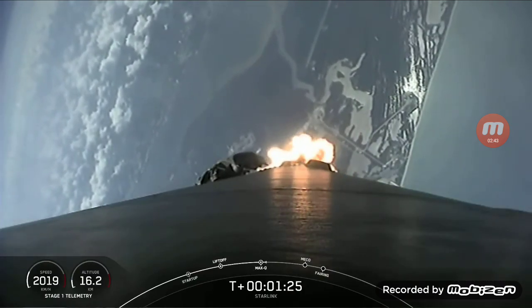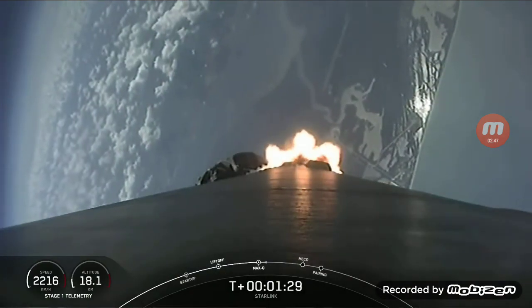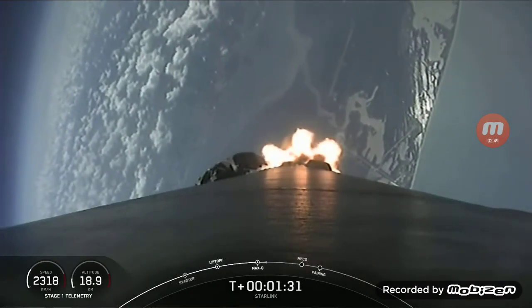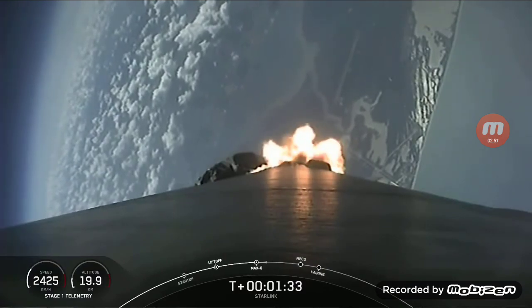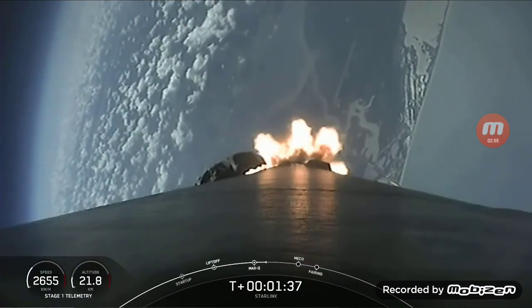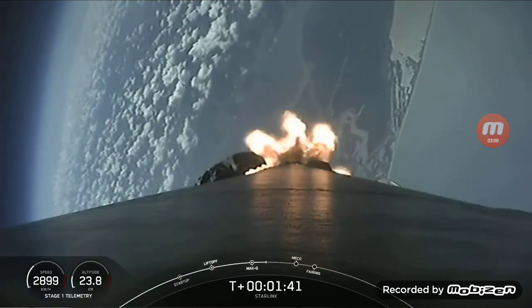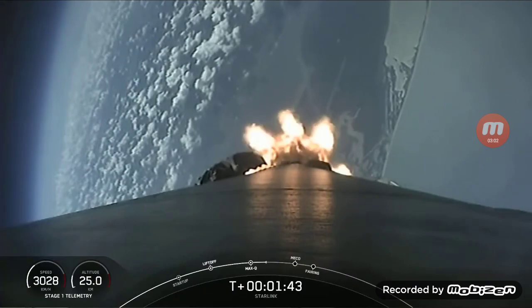Upcoming in about a minute, we'll have 3 events happening back to back. First of those will be main engine cutoff, or MECO. That's where we will shut down all 9 of those Merlin 1D engines to slow down the vehicle in preparation for stage separation. That's the next event where the first and second stages will separate.